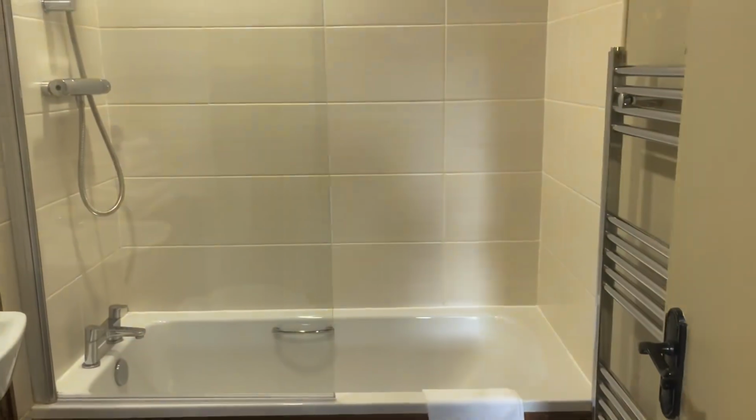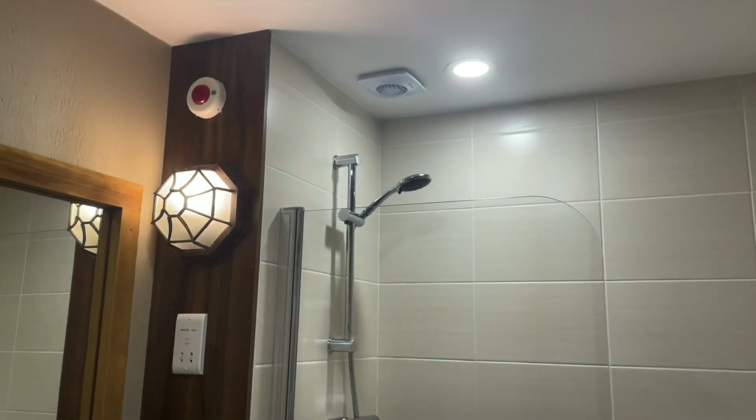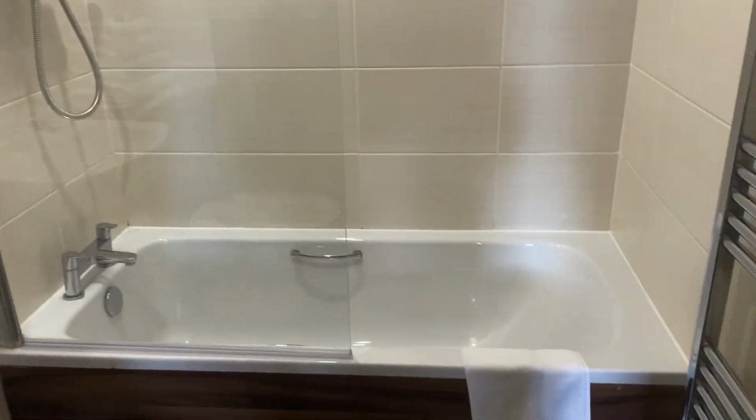Then this is the bathroom. This is why we booked this one over the stargazing pods, because we wanted a bathroom. So let me see if I can get the lights on in here. There we go. That comes on separately, or you've got the main lights as well. It's really lovely. It's a very big bathroom. You've got toilet, sink, a bath, beautiful radiator.